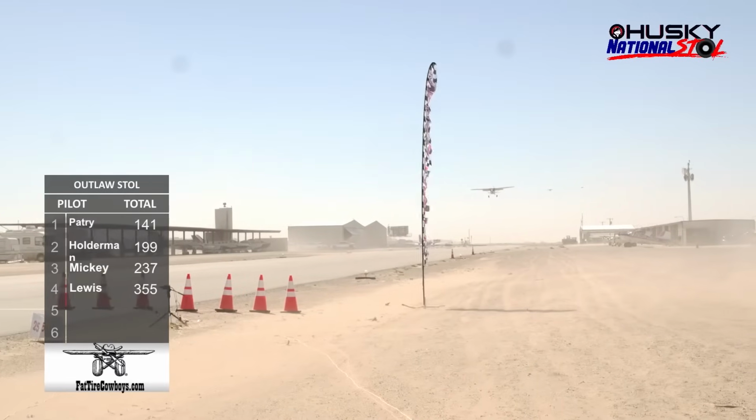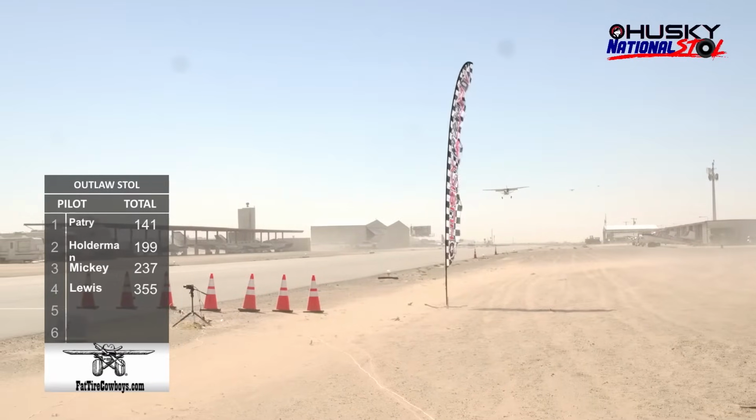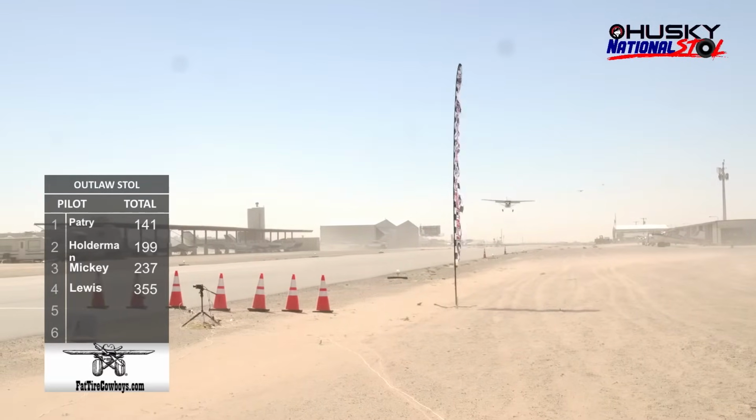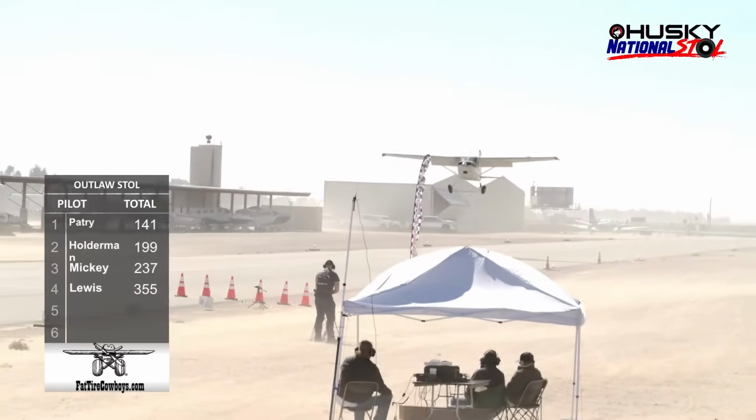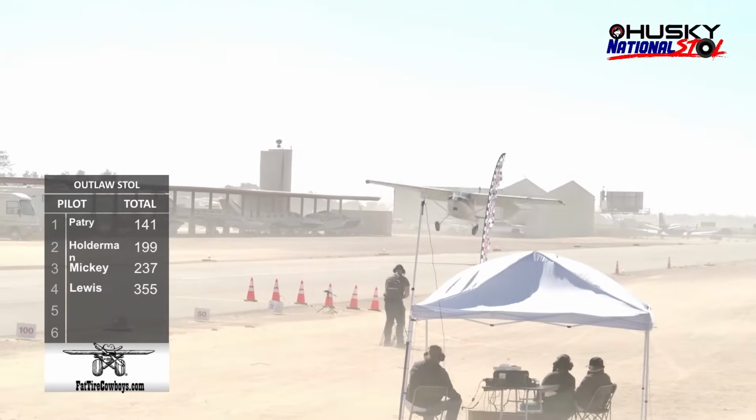Speaking of Marines, we've got a whole group of about 20 of the Marine Corps' finest air traffic controllers. They're down here helping out and supporting National STOL. They've been volunteering all weekend. You see them out on the line judging and setting up cones and everything else.